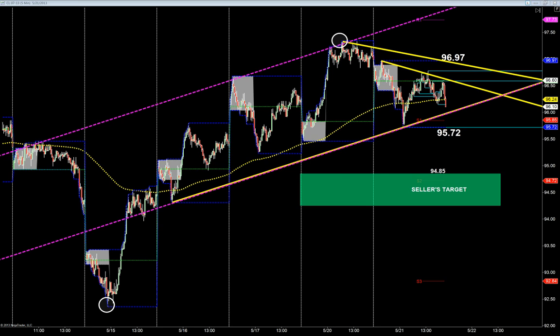We can probably see, if we're expecting a build in inventories, they're going to probably try to run price up a little bit so they can get a good sale. So they run it up and then they can fade the news. They want to run it up, get a good fill on the shorts, and we're going to be keeping an eye on how these big locals and big traders are going to be positioning themselves before the news. So we will keep our eyes on that.